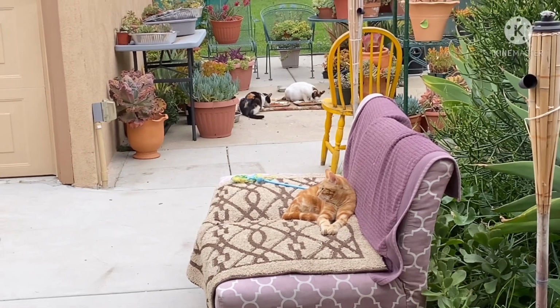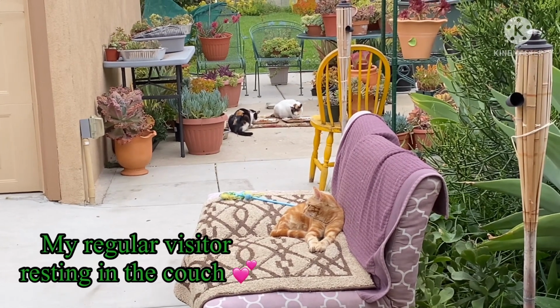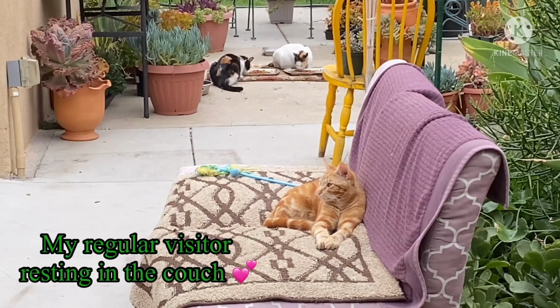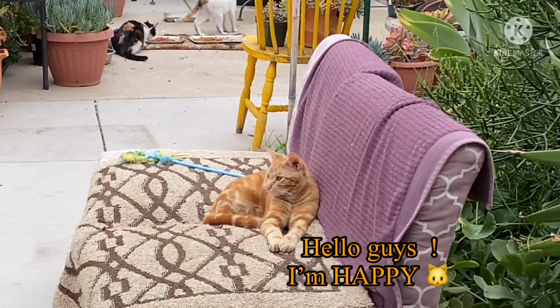Some are still eating their breakfast over there, slowly, and then garbage trucks are coming too. And this is Happy. Oh, good morning.